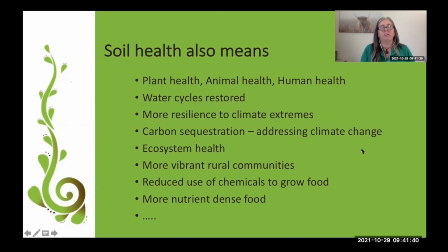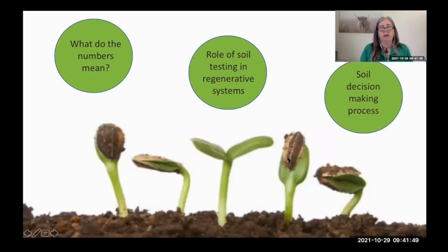I'm going to encourage you today to look at your soil, and these soil tests, in a way that helps you see how healthy your soil is, rather than just what inputs we need to use. So today I've got three little points in our journey for the next hour. First is: what do these numbers mean? Honestly, reading soil tests is like riding a bike. You only learn to do it by doing it. You can't watch someone read a soil test and then say, right, I'm ready to go.